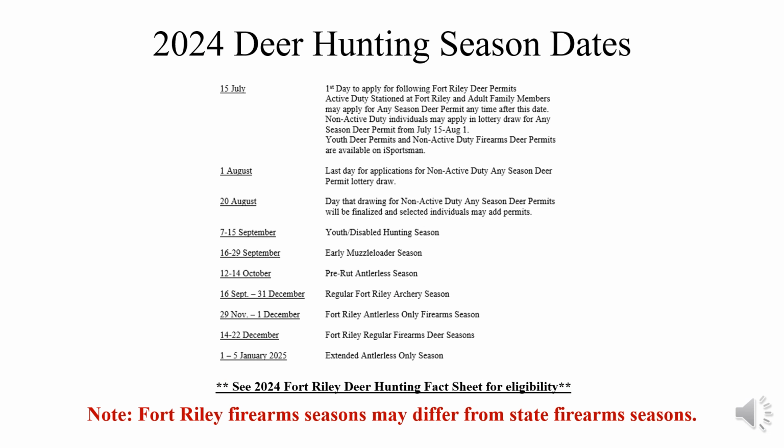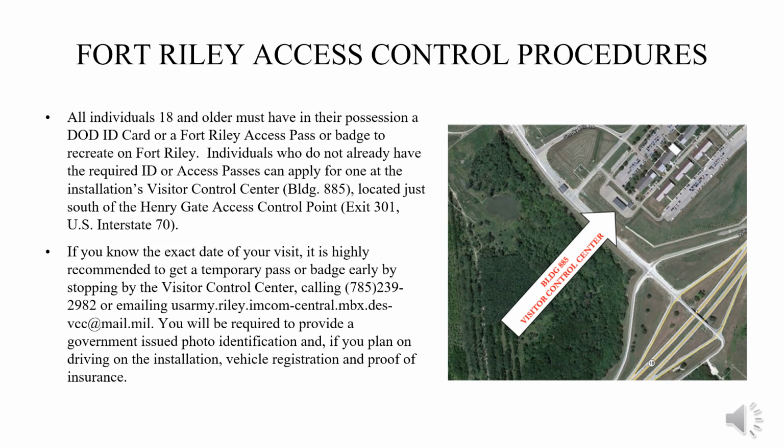Please review the deer season hunting dates listed here, and note the appropriate season dates for your permit. All individuals 18 and older are required to have a DoD ID card or a Fort Riley Access Pass or badge on their persons while on the installation. An access pass can be obtained at the Henry Gate Access Control Point off of I-70 at exit 301.